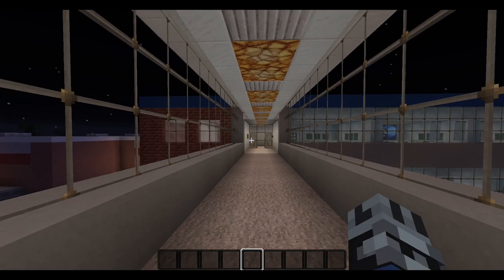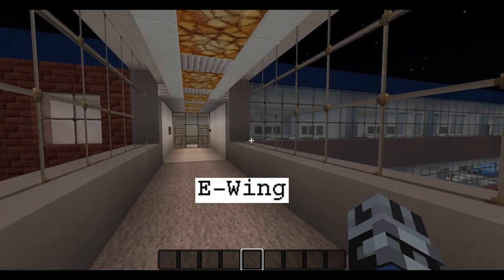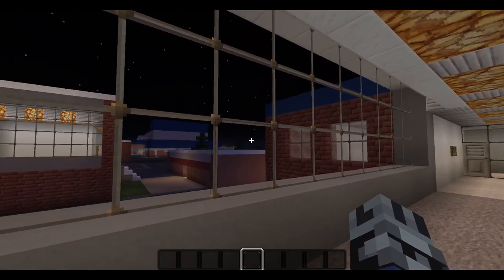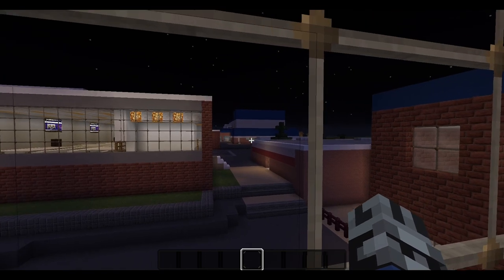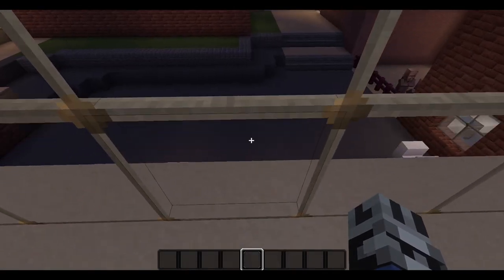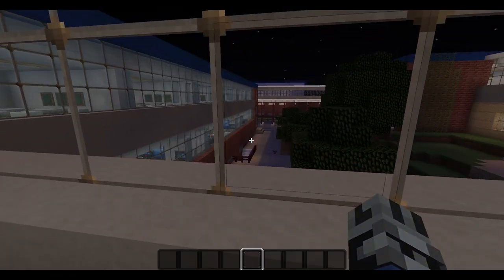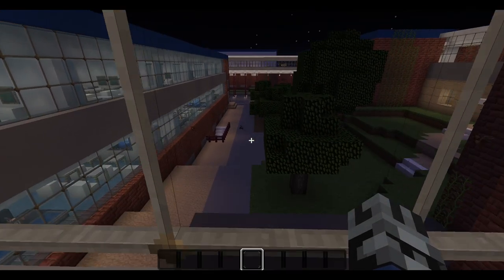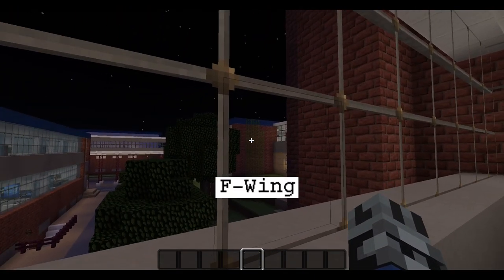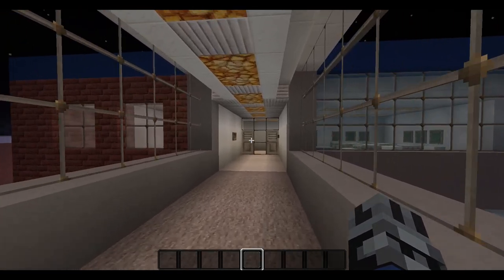Alright, everybody, so I'm back with the tour. So, we are now headed to E-Wing, which is just another part of the school. But before we do, I actually want to show you a few things. If you look to your left, you'll see the cafeteria, the auditorium, and the science wing, which I'll show you in a little bit, along with E-Wing, and the outdoor eating area as well. And if you look to your right, you'll see the second courtyard. Actually, it's the main courtyard of the school. That's just E-Wing, and over there is F-Wing, which I'll show you after I tour E-Wing. So without further ado, let's continue on with the tour.